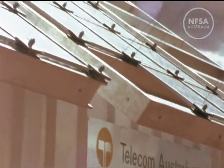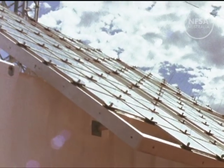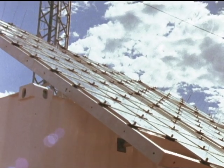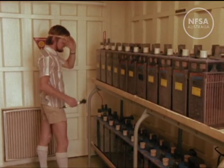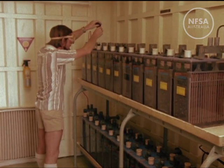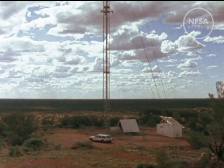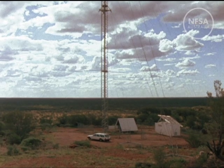Photovoltaic panels are modular and may be made up in different configurations depending on the requirements of each specific task. This telecommunications repeater station links a town in the middle of Australia with the World Telephone Network and also relays the town's television service.